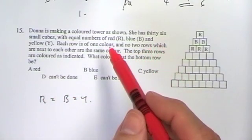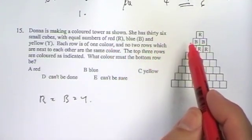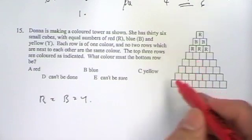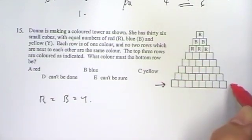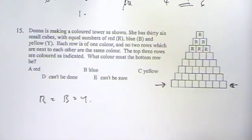Each row is of one colour, and no two rows which are next to each other are of the same colour. The top 3 rows are coloured as indicated. What colour must the bottom row be? So I'm trying to work out this here. Well, first of all, it says equal numbers. Well, how many are there altogether then? I think I've got to ask that question.